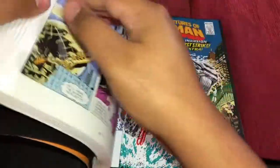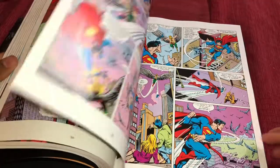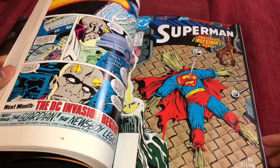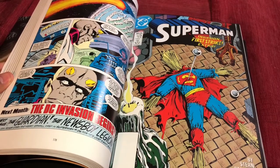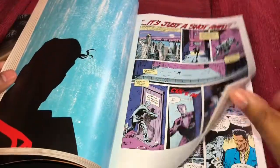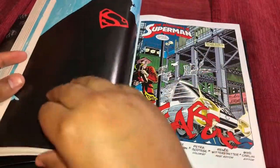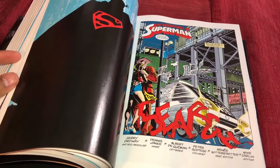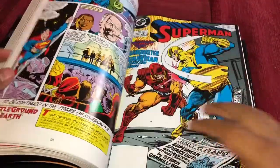And just flipping through the book, you can see how awesome the art looks. It just looks gorgeous, especially after 20-30 years. It's definitely worth it. And you keep going, and it's got all the pre-stuff, his encounters with Brainiac, Gangbuster, and so on. And then, as you can see, it just goes on and on.